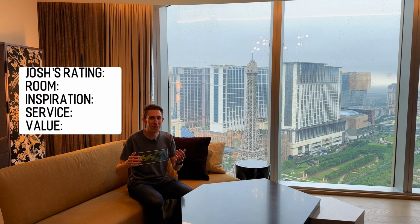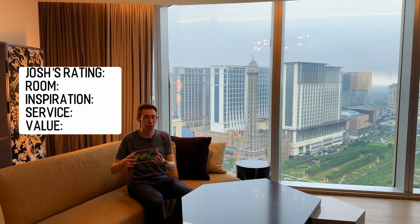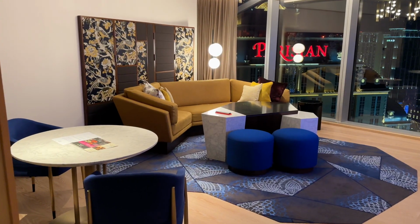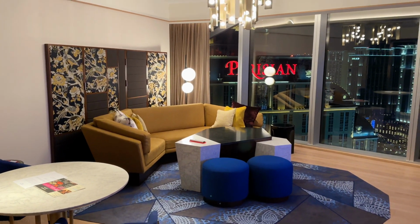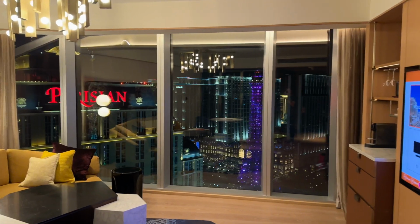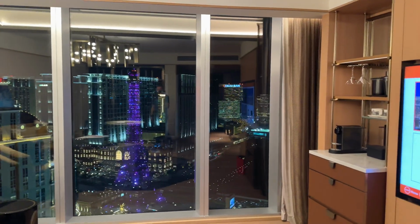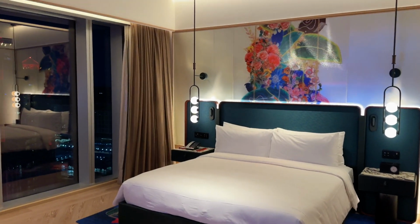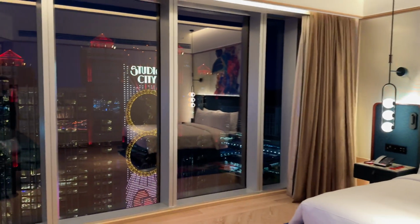All right, now for the review of the W Macau. So to start, the room is going to get a 4.5 out of 5. The rooms are very nice, but what I've noticed with a lot of the new luxury W hotels is they're going a little bit cheaper on the rooms. They're not as extravagant as a lot of other luxury hotels. A lot of flat white walls, just a lot of empty space. They definitely could have done something more, like automatic curtains. They definitely went a little bit cheaper, and you can tell.